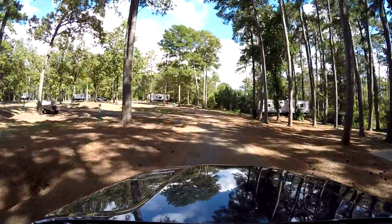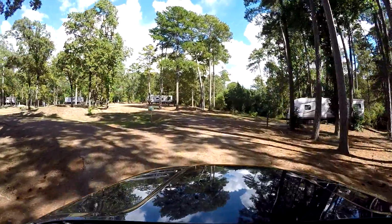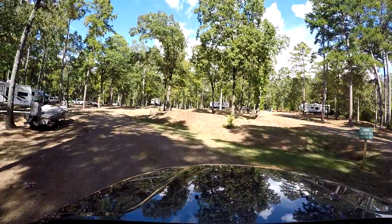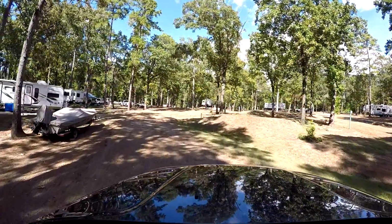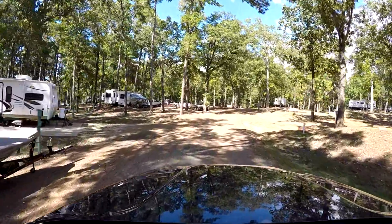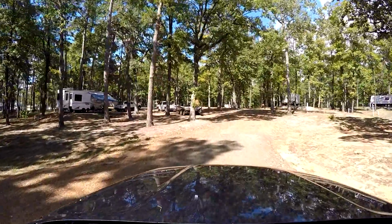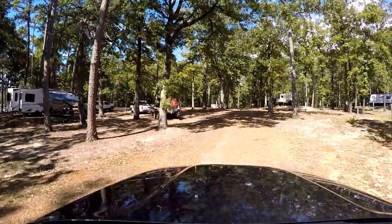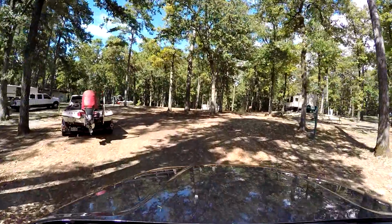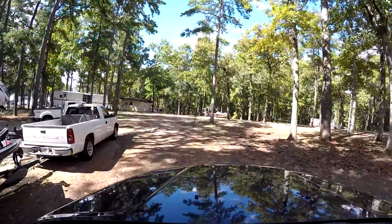My truck is a 2014 Ram with a Cummins engine, what you hear in the background. There's a laundry here if you need to wash clothes. They do have monthly rates or weekly rates. On the lake it's $30, or if you're a senior citizen it's $22.